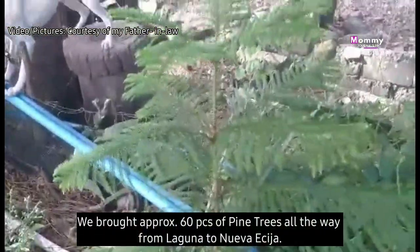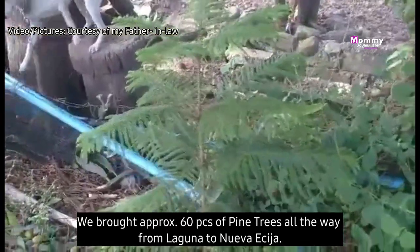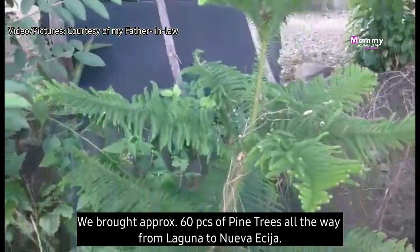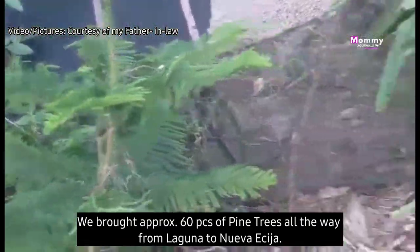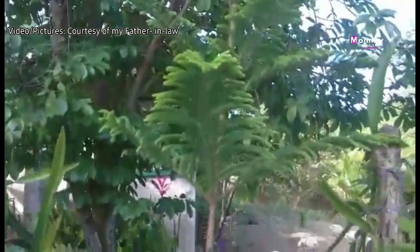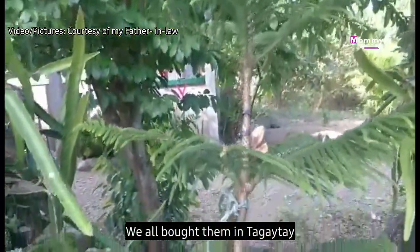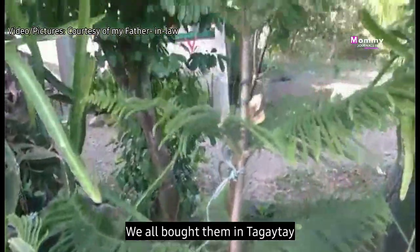This is your daddy's Bagyo Pine, the smallest one. And we will roll over here. And this one is your daddy's Bagyo Pine also. So this one is the biggest one, 10 feet high. See, look, from base to higher up.